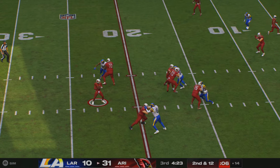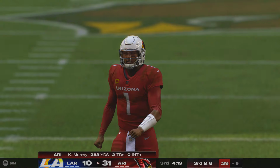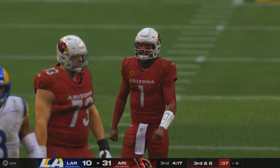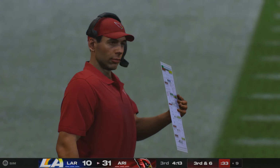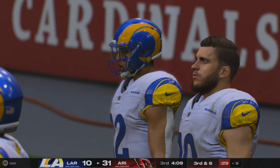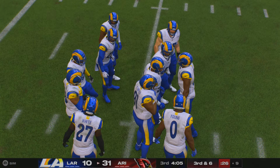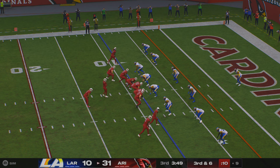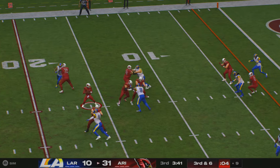Murray now to throw. Able to get this one to McBride. So 5 yards here, 5 on the play. And now 3rd down and 6 to go. And there wasn't much room for the big tight end to do much after the catch. But at least he was able to pick up a solid gain to help his offense continue to move in the right direction. 3rd down and 6. Murray going to throw.